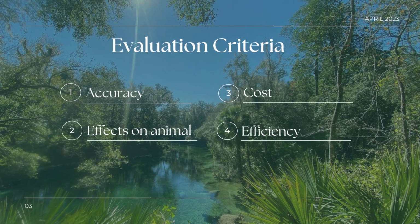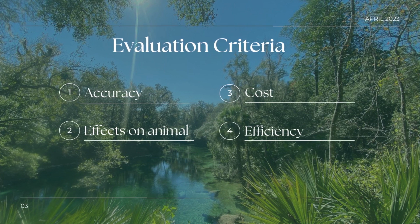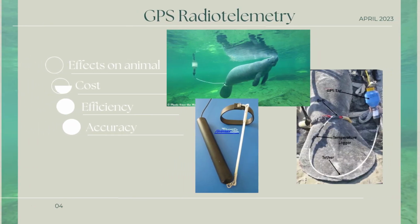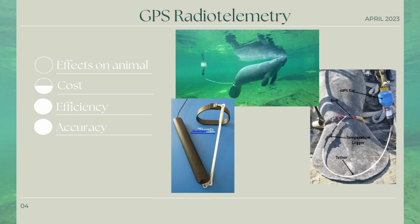The criteria that we will be using to assess the following methods will be based upon accuracy, the effects on the animal, cost, and efficiency. The first option we will consider is radiotelemetry. This method is used to track the movement and behavior of animals by attaching transmitters to the animal and using radio signals to locate and determine location.